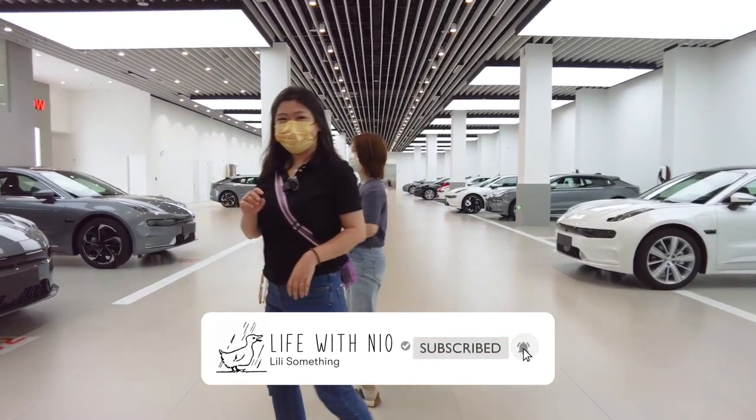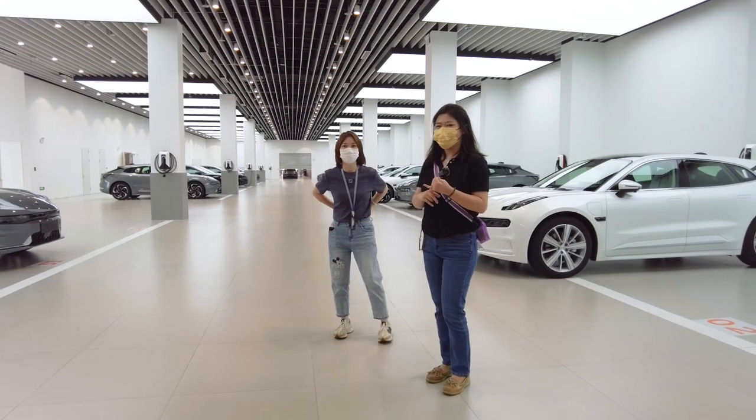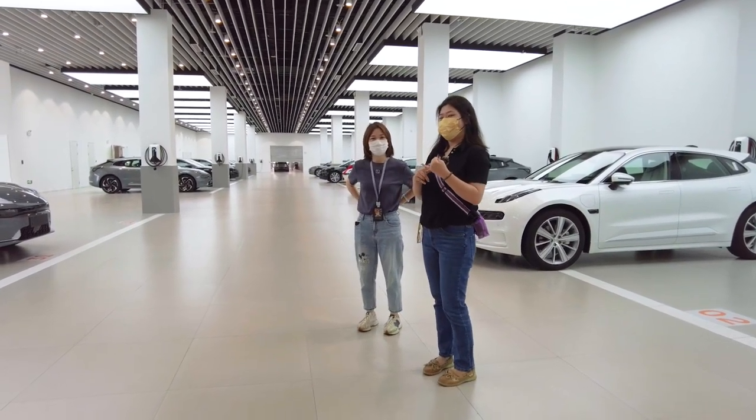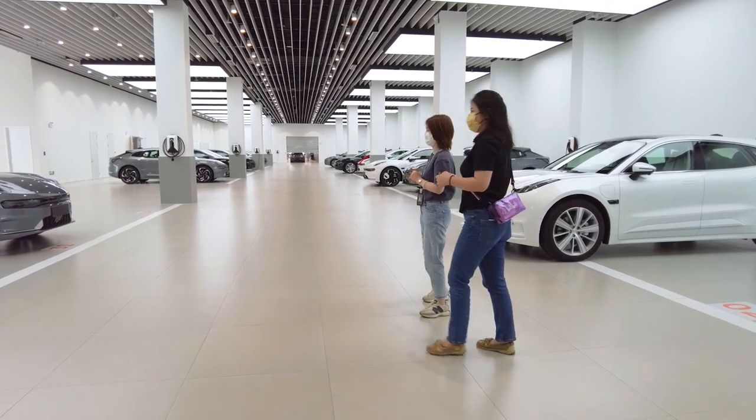They have 5 different colors: black, white, gray, blue, like sky blue, and purple. Yeah. This one sells the best. Yeah. The gray one, I like it.